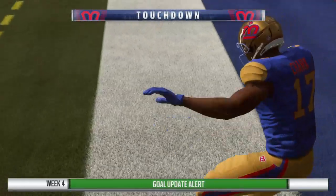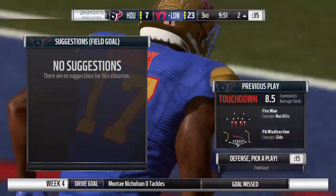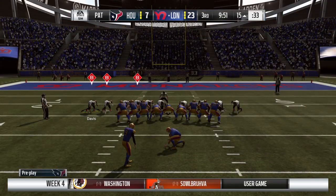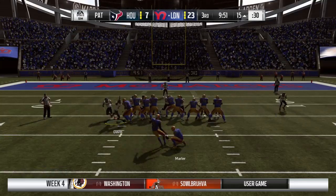Touchdown! DJ Chark, his second touchdown on the season. And his guys find a way to stretch that lead. Still plenty of time left in the game, but now starting to pull away a little bit. Get some breathing room with that one.